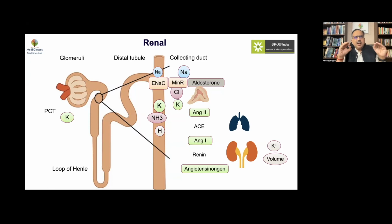So central adrenal insufficiency because of a hypothalamic or a pituitary cause or ACTH deficiency or an ACTH resistant state like familial glucocorticoid deficiency will not have hyperkalemia. They will predominantly have hyponatremia. On the other hand, if you have isolated aldosterone problem, aldosterone deficiency or aldosterone resistance, you will have more of hyperkalemia. Your hyponatremia will be less.